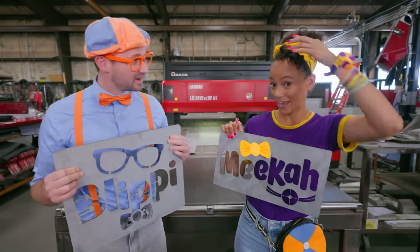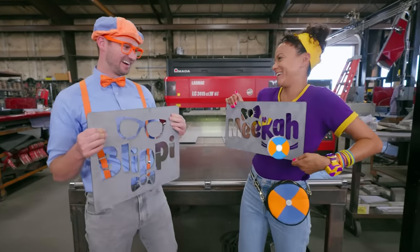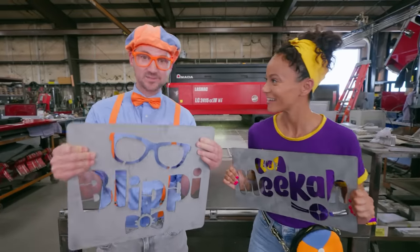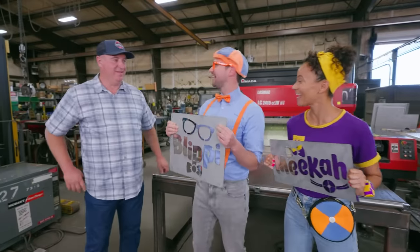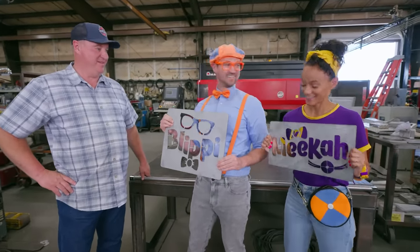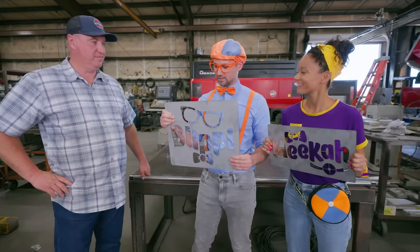The bow, like I have in my hair. Oh, and look, there's my jam pack. Wow, that was so much fun cutting out our names with that laser machine. Yeah, really cool. Oh, hey. Whoa, what do you think? Do they look good? Yeah, they look really good. Thank you so much for showing us how to do that. Yeah, that was really fun.